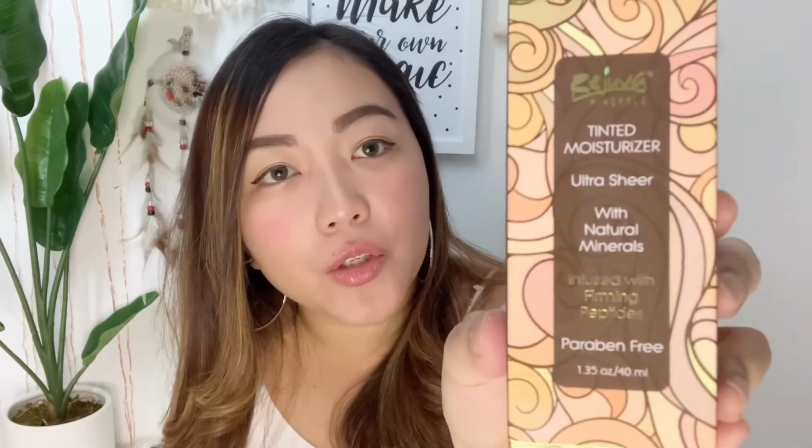So the next product I have in here is from Rejuva Minerals. I don't know how to say that. Rejuva Minerals. So it's a tinted moisturizer with ultra sheer and natural minerals infused with firming peptides. Let's just open this, guys.